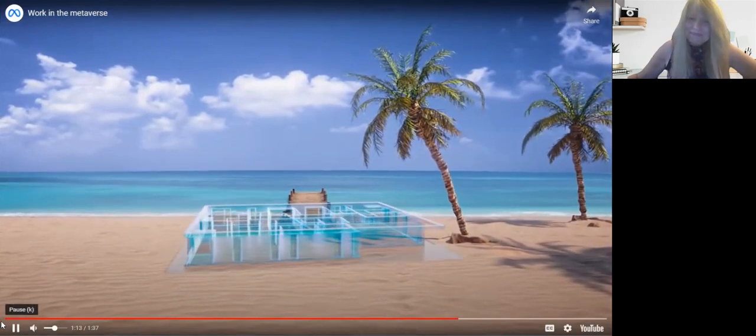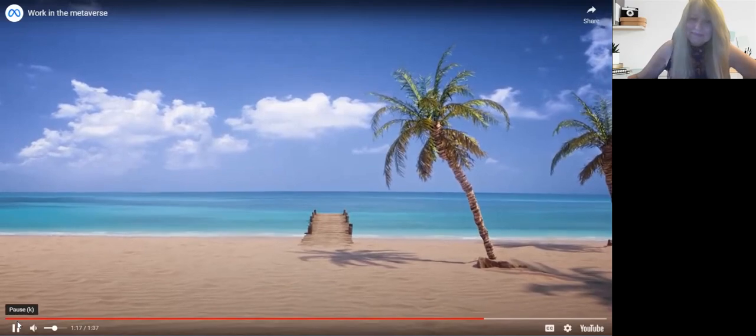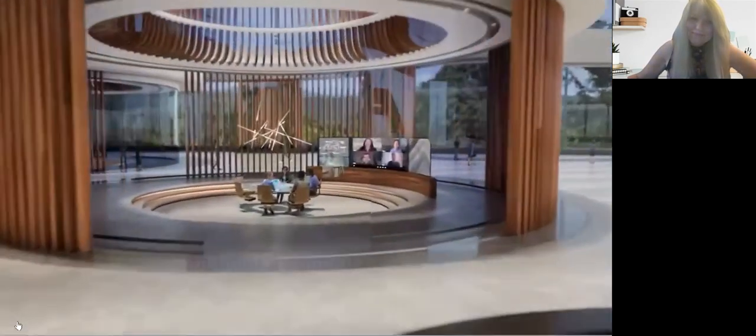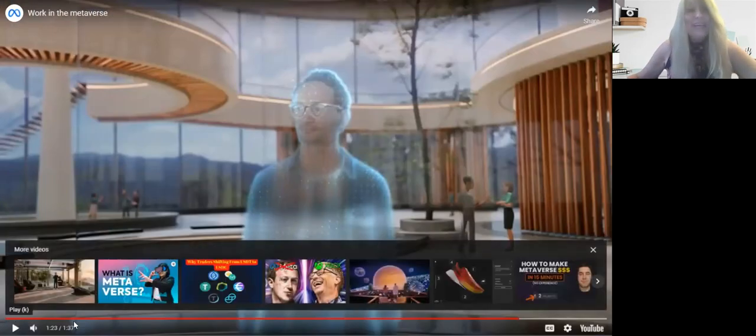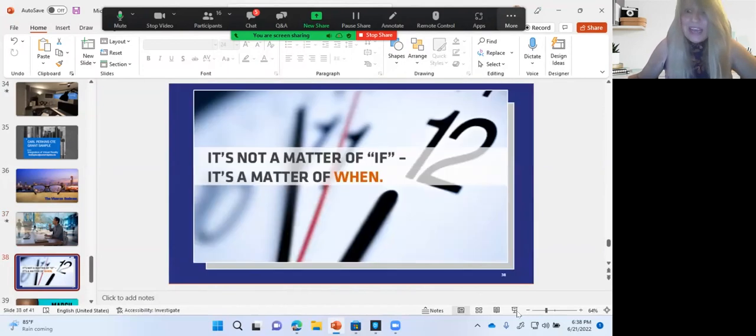Imagine a space where you can tune out distractions and focus on the task at hand. And when you're ready to share what you've been working on, you can present it as if you're right there with the team. Pretty crazy. So we're getting students ready for what's next.